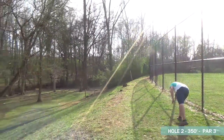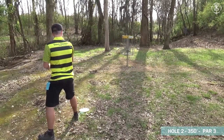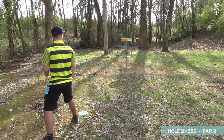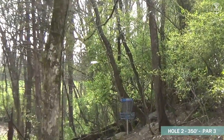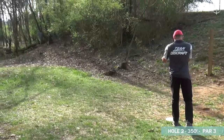Good hyzer shot from Zach. He should be down there near the blue pin. So, laughing here, Christine Jennings walked up to Bart and said, "You parked the yellow pin. Easy tap in." And he almost put that one in as well. It's a great upshot. Absolutely.